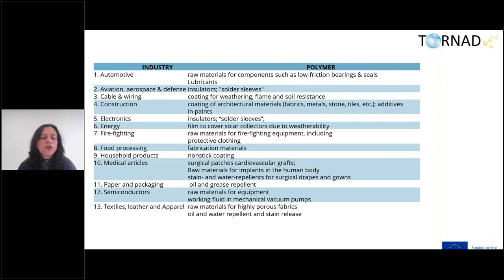In the case of polymeric PFAS, we also have sectors like automotive, where they are found in raw materials for components such as low friction bearings and seals, and in lubricants; in aviation, aerospace and defense, as insulators in cable and wiring and in coatings for wiring, flame and soil resistant; in construction, in coatings for architectural materials and as an additive in paints; in electronics, as insulators and solder seals; in energy, as films to cover solar collectors due to their wearability; again in firefighting, as raw materials for firefighting equipment, including protective clothing; in food processing, in fabrication of materials; and in household products, as non-stick coatings.